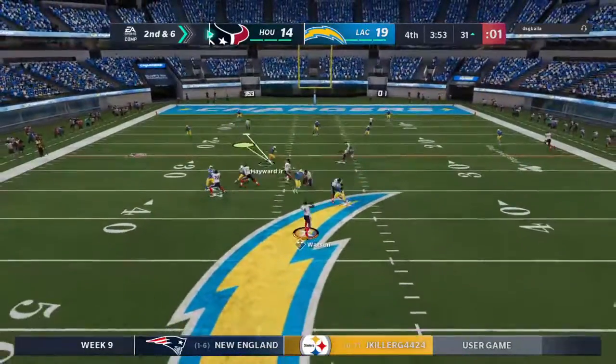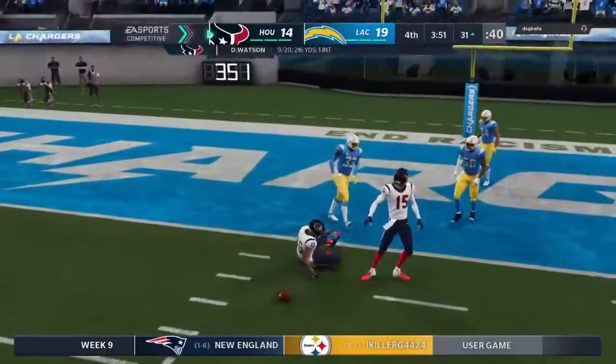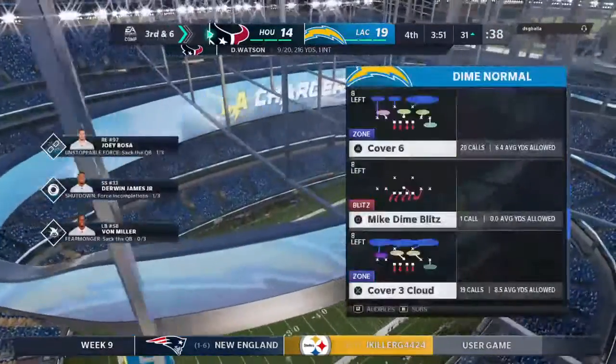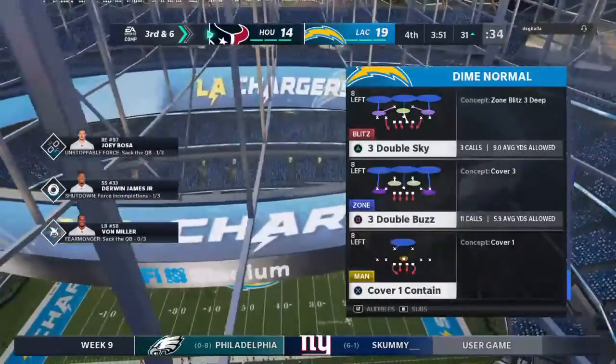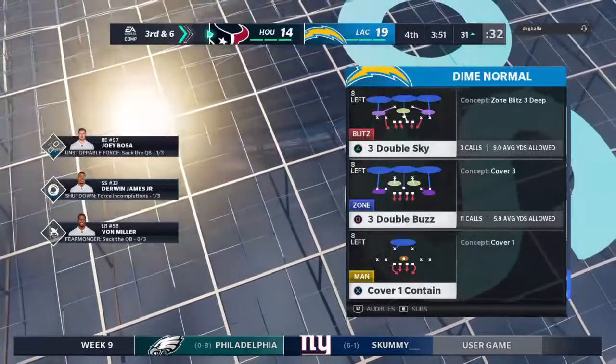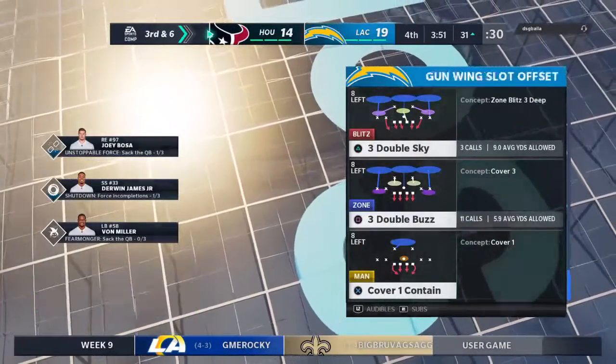The 31, Watson. He's going to look deep down the field. And this one incomplete. Too much contact to hold on to that one, and it's 3rd down. It's been clear in this matchup which side has been the more physical one. It's been this defense. And here's another example on that last play.